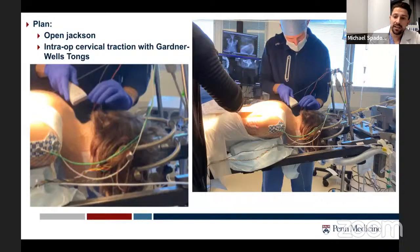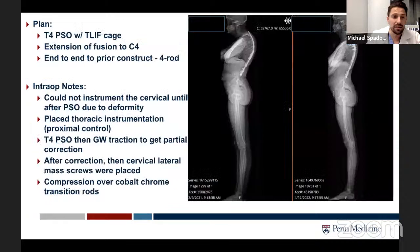You can see here, pre-op, she is placed in Gardner-Wells tongs with biplanar traction. The blown up image on the left is just to show you how exaggerated that cervicothoracic kyphosis and then compensatory hyperlordosis of the cervical spine is. Those Gardner-Wells tongs will help get her in position, as well as help after the osteotomy further correct the deformity. So a T4 PSO was done.